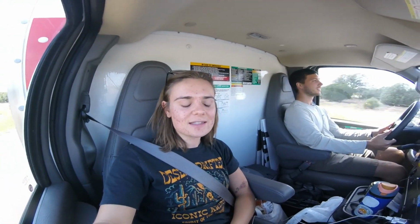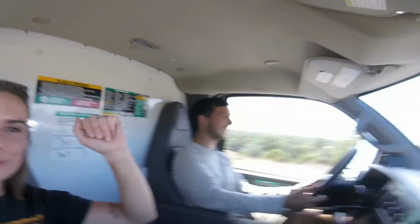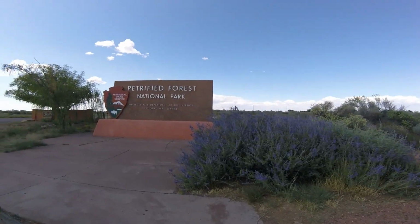We also filled up gas and now we have about 1 hour left until we get to the Petrified Forest Visitor Center, where we will get our camping permit for the night. Next stop, Petrified Forest. We just arrived at the Petrified Forest National Park.